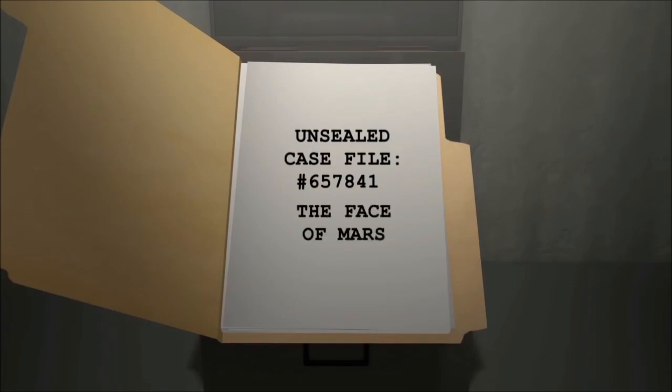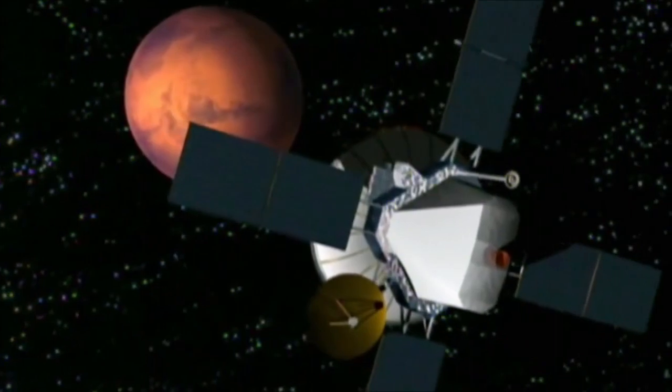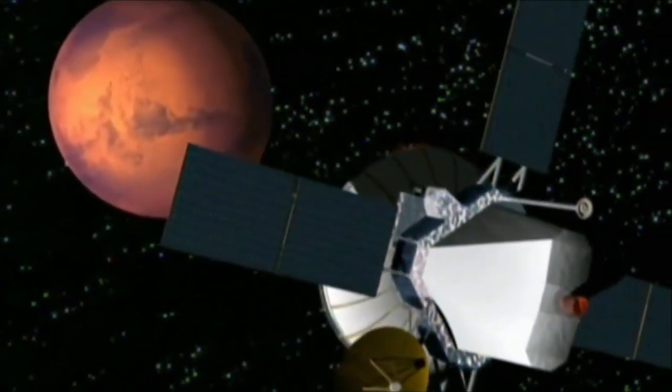Unsealed case file, The Face of Mars. On June 19, 1976, Viking 1 enters orbit around the red planet.